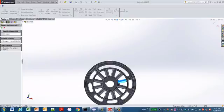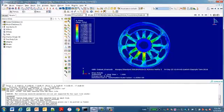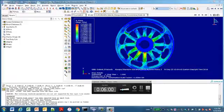Using the associative interface for Abaqus, we can export this geometry right back to our model and do a validation run and have a look at the results. Here we can see that the stiffness is maintained and the stress in the material is still below the yield strength of the material. So we have come up with a valid design which reduced a lot of weight from this design.